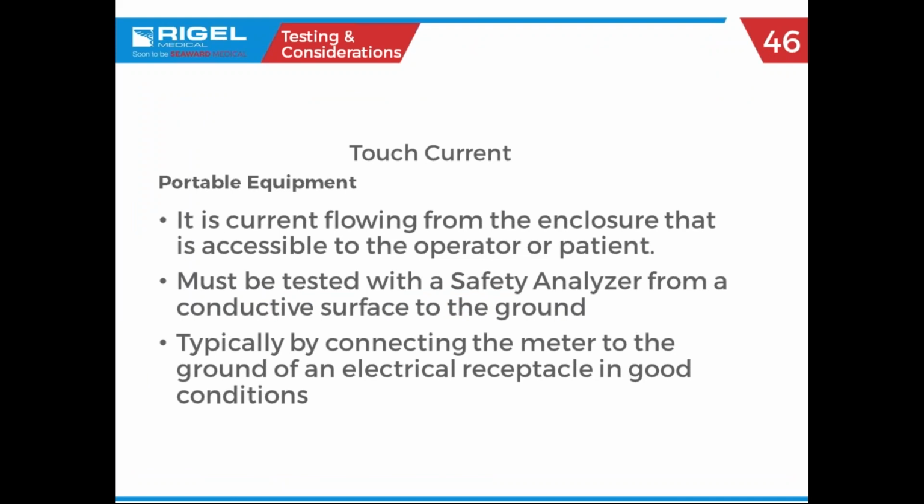So touch current kind of makes sense when you think about this from the definition: current flowing from the enclosure that is accessible to the operator or patient. And I guess you can't really have current flow until that operator or patient touches it, and then you have to bathe the ground, which is what we don't like.